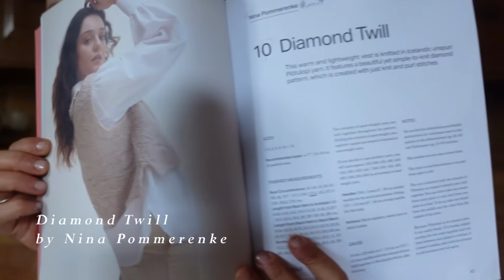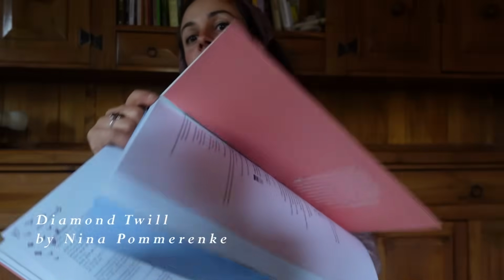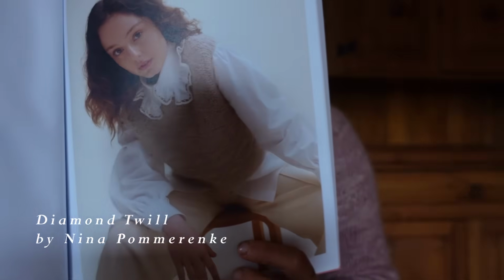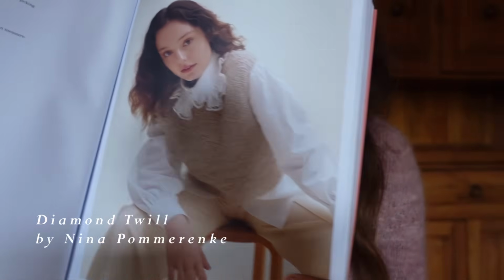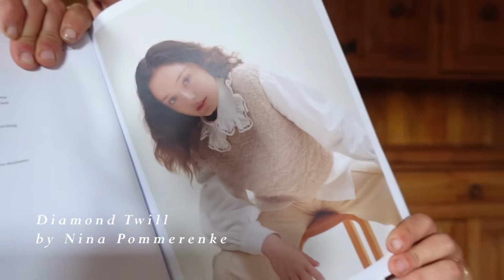I don't know how much you can see. Diamond Twill by Nina Pomerenke, the creator behind A Crafter's Tale podcast. Look how beautiful. Now there is my microphone. It creates some shade, but this is the pattern I'm following.